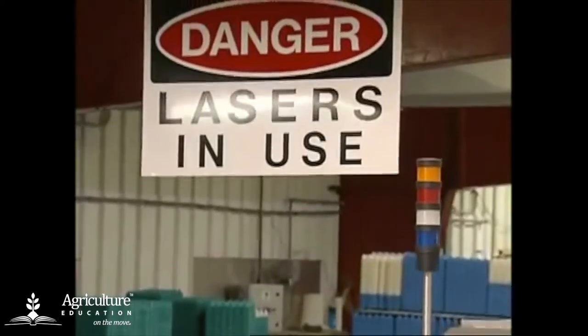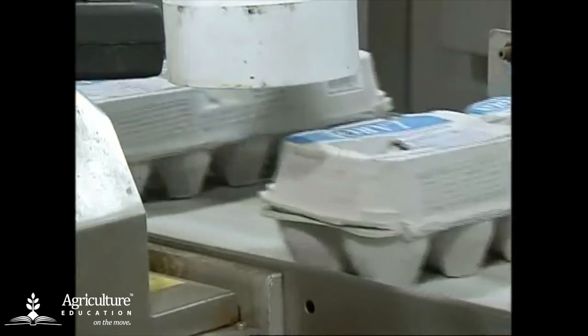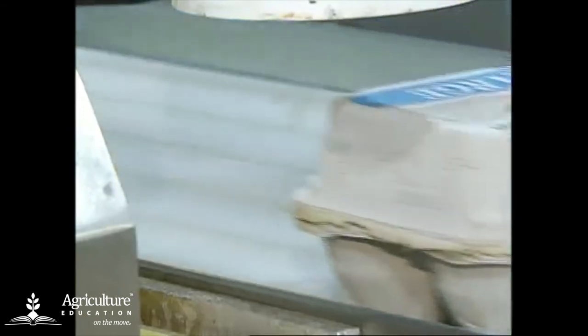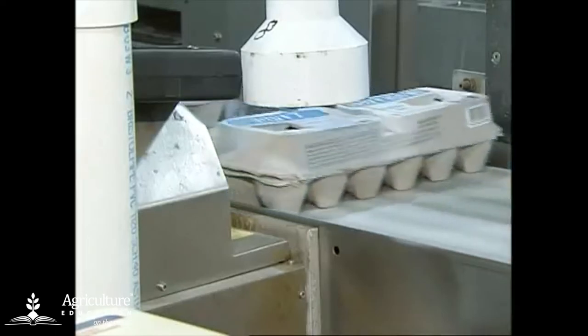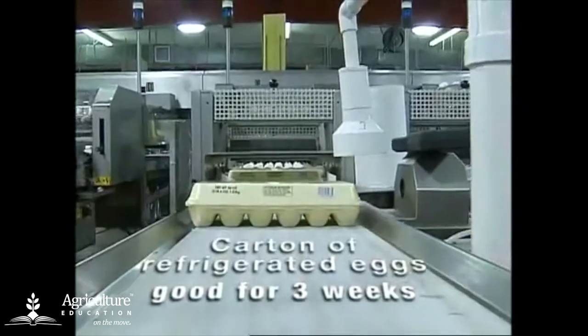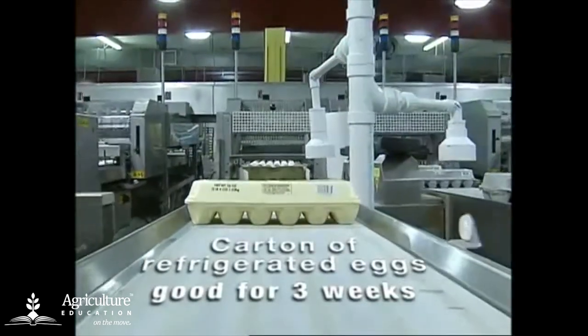Advanced technology is used in the packing. The date information is burned into the cartons with a laser. The date might be an expiration or sell-by date, which is used by the stores, or a best-by or use-by date, which is meant for the consumer. Basically, the carton of eggs you bring home from the store will last at least 3 weeks in your refrigerator with no real quality loss.